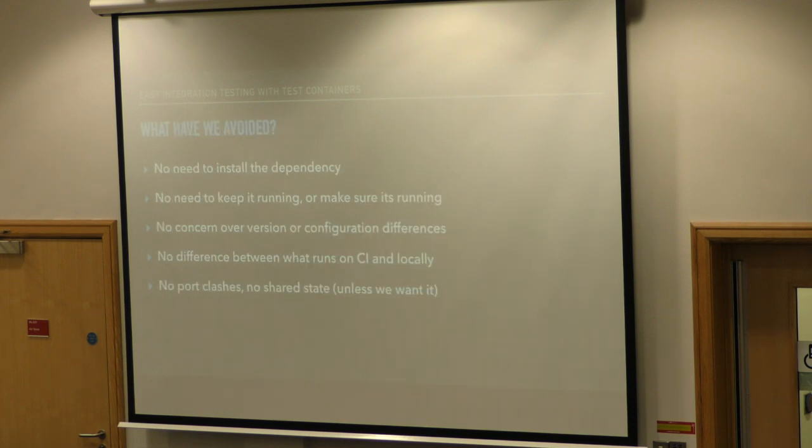And benefits of doing it this way: no need to install a dependency on your machine. All you really need is Docker, and if you're running this in a CI environment and you Dockerize everything else, then it's no extra overhead to run this. And then it's only running for the duration of the test. And no concern over version or configuration differences. You can always change it whenever you need. And exact same tests running between locally and CI, no environment changes. And we avoid port clashes and shared state unless we want to.